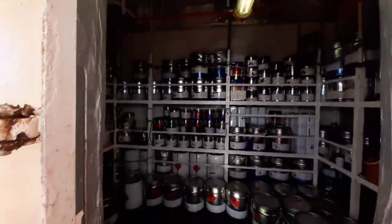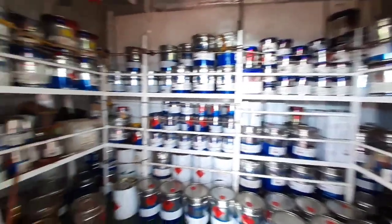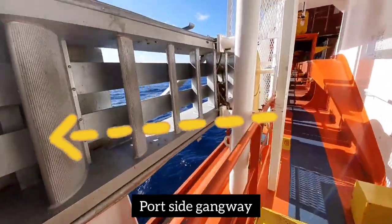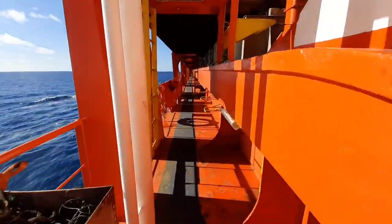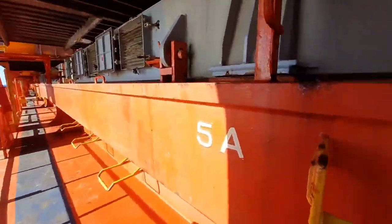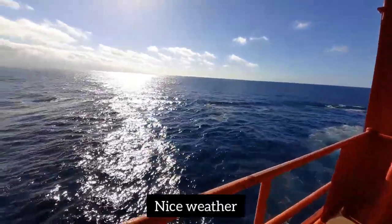This is the paint locker. Maraming pintura. Paint store. May mga bagong supplies. This is the gangway. The passageway. Ano panahon, no?